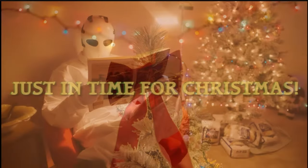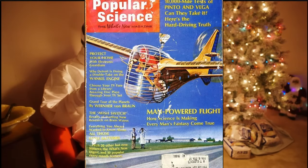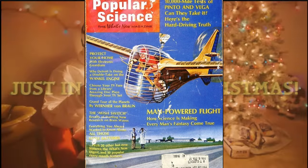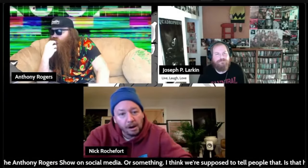We can see here that the white shark is reading a popular science magazine. It looks well-aged, so this further insinuates a 70s style home. Now we know from previous streams that Nick Rochfort has come out and said he has been involved in the home for Season 2.